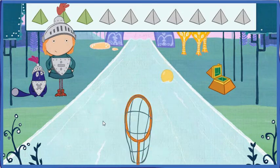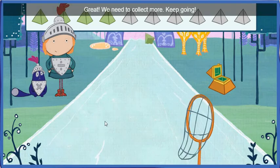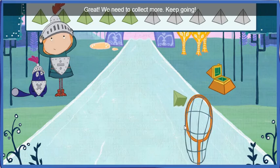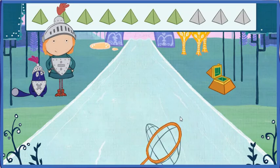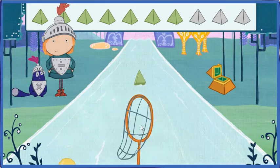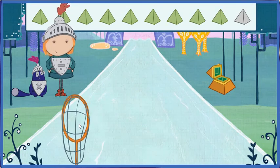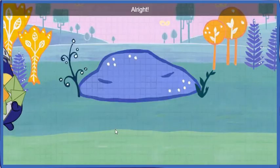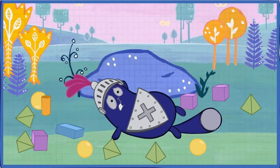Woohoo! Great! We need to collect more. Keep going! All right! Great! We need to collect more. Keep going! Woohoo! Great! We need to collect more. Keep going! All right! Yeah! Yes!